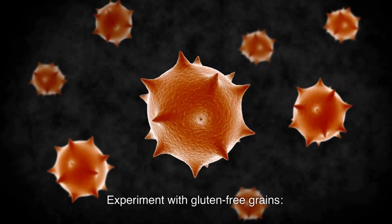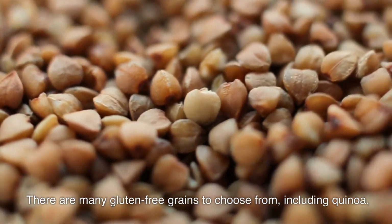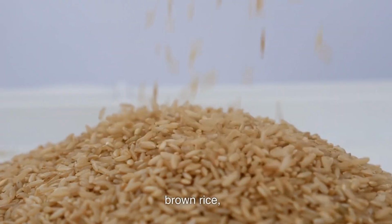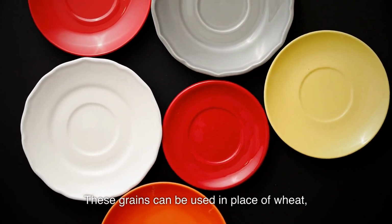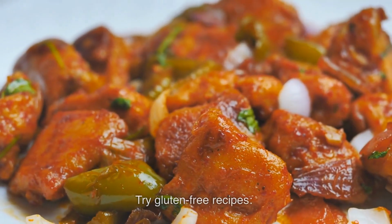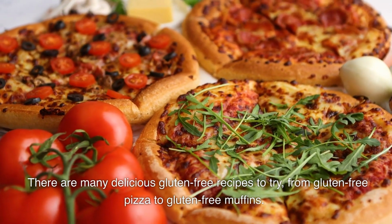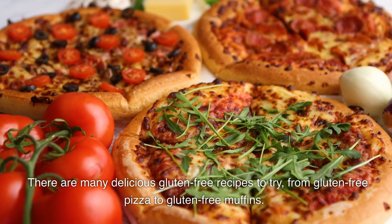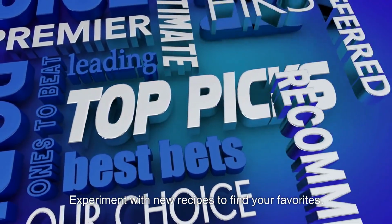Experiment with gluten-free grains. There are many gluten-free grains to choose from, including quinoa, brown rice, and buckwheat. These grains can be used in place of wheat, barley, and rye in many recipes. Try gluten-free recipes. There are many delicious gluten-free recipes to try, from gluten-free pizza to gluten-free muffins. Experiment with new recipes to find your favorites.